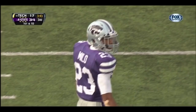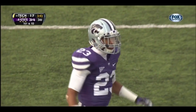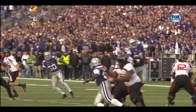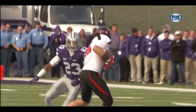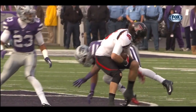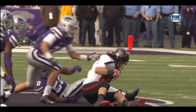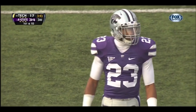That was Milo putting the hit on him, wasn't it? Looks like Trey Walker, the linebacker, was hurt on the play for Kansas State. Nicely thrown ball. Torres grabs it, comes down. Milo puts a shoulder on him to help stop him in his tracks. Jared Milo, Jr.